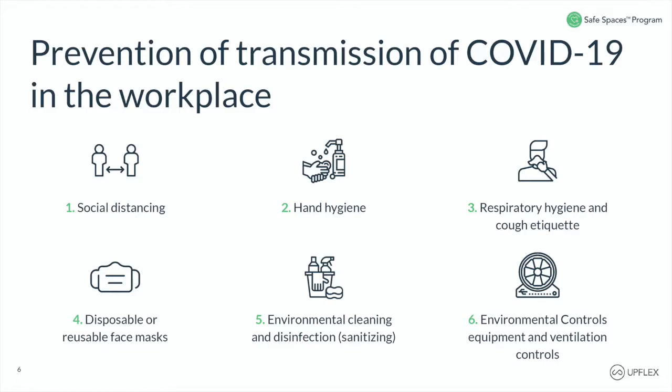A plan for COVID-19 prevention in an office setting involves 6 key measures. These include social distancing, providing for appropriate hand hygiene with alcohol-based hand rubs readily available at each desk or workstation. And here, messaging is important. Encouragement to follow respiratory hygiene and cough etiquette, and a requirement for mandatory use of either disposable or reusable face masks to always be worn.